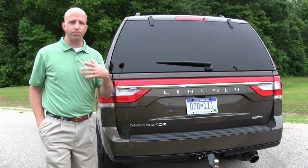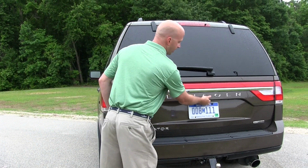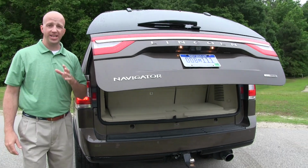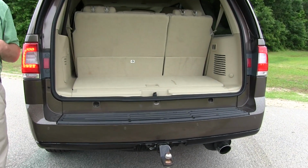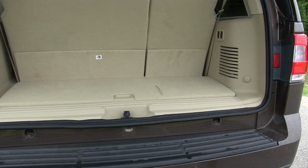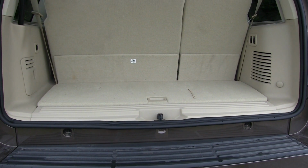What's great, this is a premium vehicle, so you expect a power hatch, and they deliver. You simply press the button here. It's going to power out of the way, and to note, it's actually fairly quick. What you're going to see really is the third row to start. Back behind the third row, about 18 cubic feet. Decent numbers, going to fall into the full-size sedan comparison.